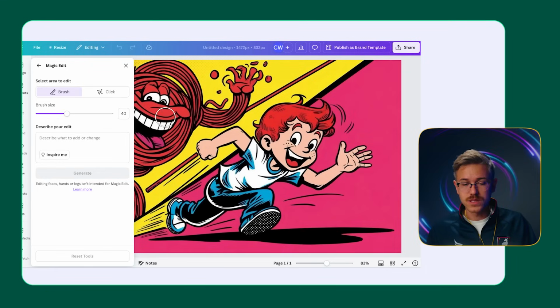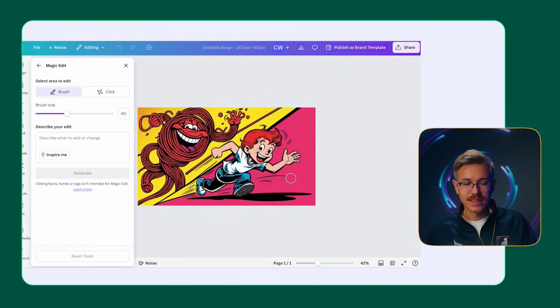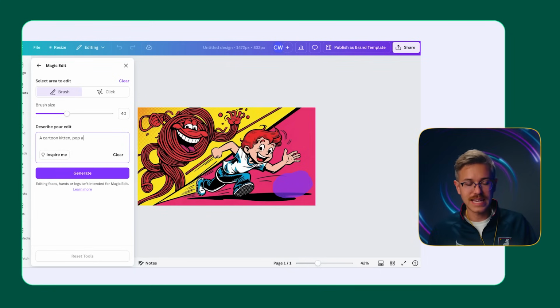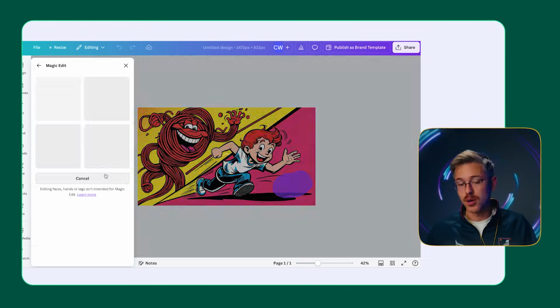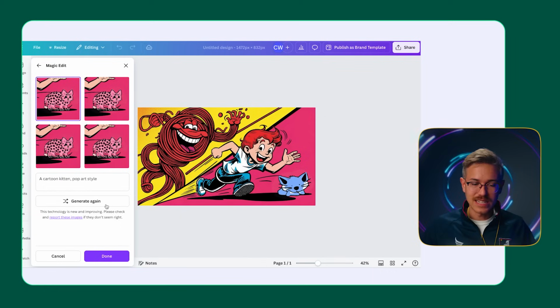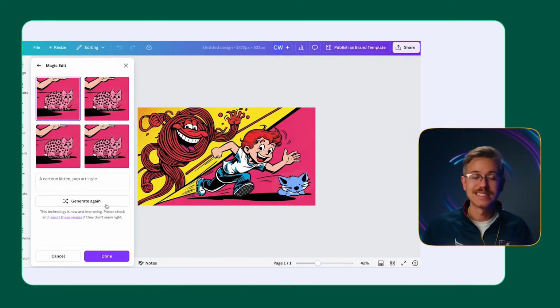For example, we can use Magic Edit to basically do some in-painting here. So let's say that in the corner here, we want to just add something. We can just go ahead and paint in the corner here, just like that. And let's say we want a cartoon kitten in a pop art style. So we'll go ahead and click generate. And we can select any of the renders. I liked this one the best, so now we have a little kitten inside of our scene.